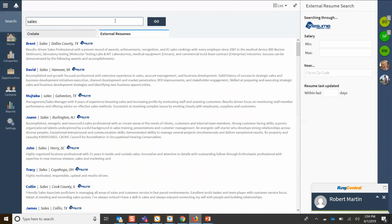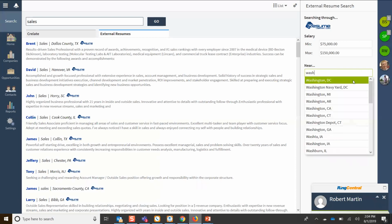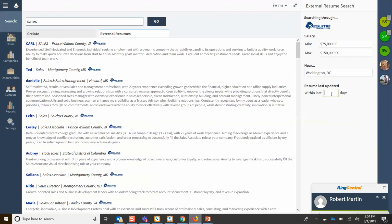Now, over on the right-hand side, you will have the ability to filter this search down based upon salary, location, and where these resumes are located, as well as a time frame of when that resume was last updated. So maybe I'm looking for resumes that have a desired salary of $75,000 and $150,000. And I want them to all be located near Washington, D.C., but I want these resumes to be pretty recent. So I want resumes that were brought into the database or updated within the last 60 days. And you see as I put in these parameters that my search is automatically being updated for me.